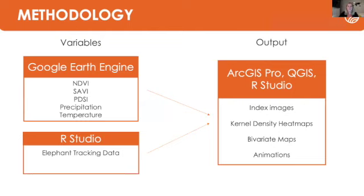The outputs of these scripts were combined in ArcGIS Pro, QGIS, and RStudio to create index images, kernel density heat maps, bivariate maps, and animations of elephant movements.